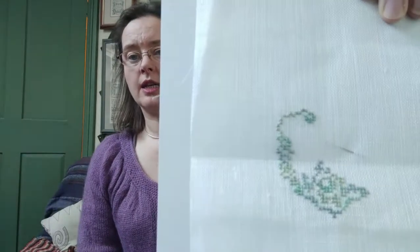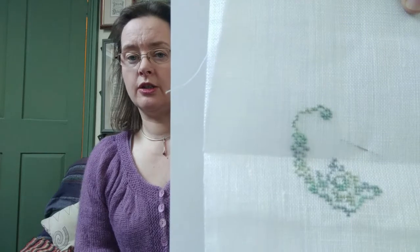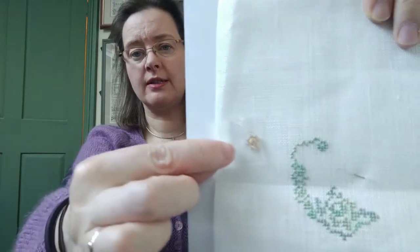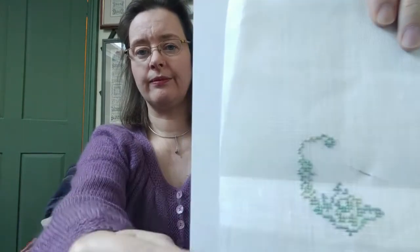And on the 1st of December, I started this piece from Just Nan. It's called Tiny Tweel Heart and was released in 2002. I think the chart was free with the silk and the charm, which is the little Swarovski crystal that goes in the middle. I think it was a market release that year, a limited edition of course.